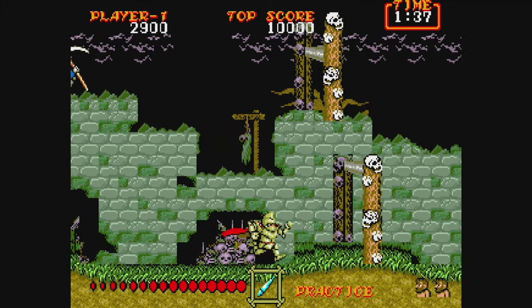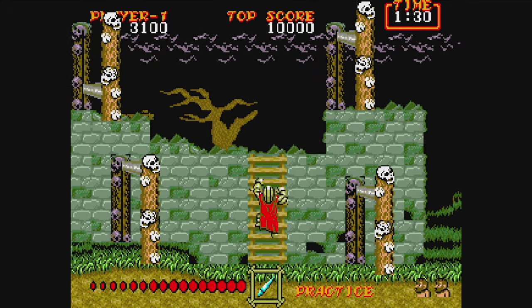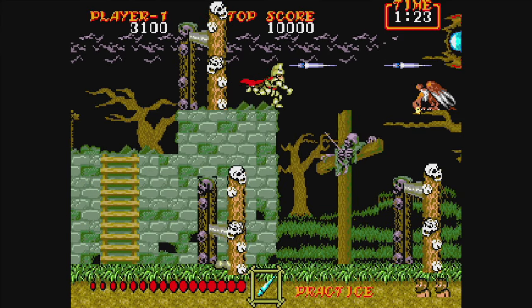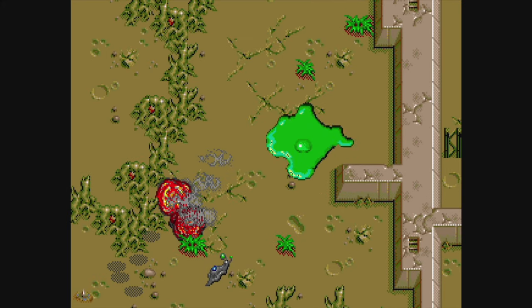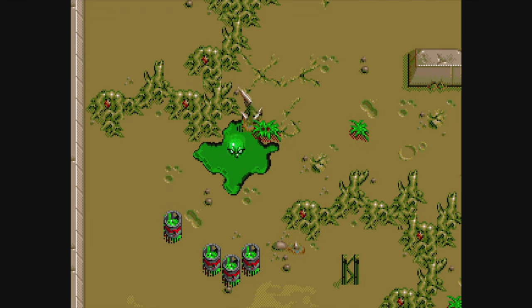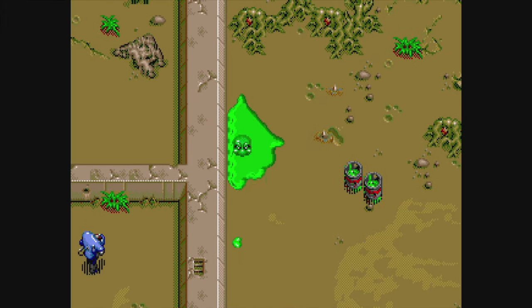FPGA-based hardware emulation of dozens of classic consoles, computers, and arcade hardware. Genesis, Master System, Game Gear, NES, SNES, Game Boy, Game Boy Advance, Neo Geo, Amiga, and many, many more. All playing as if it were original hardware with low latency and 1080p HDMI for modern displays. It's an awesome device, but definitely not as consumer friendly as something like the Mega SG.